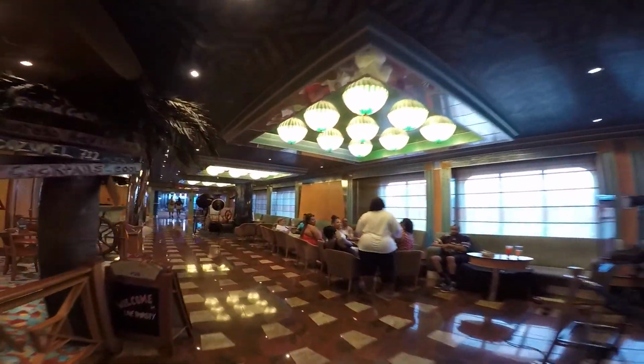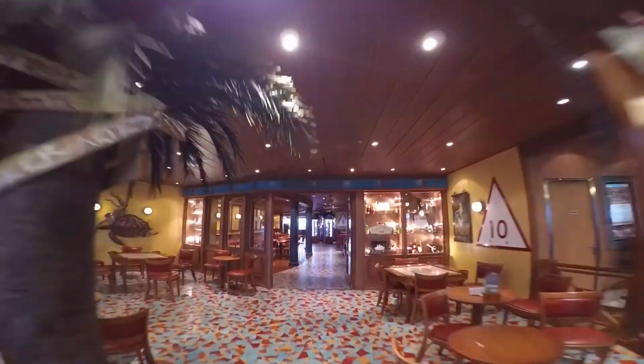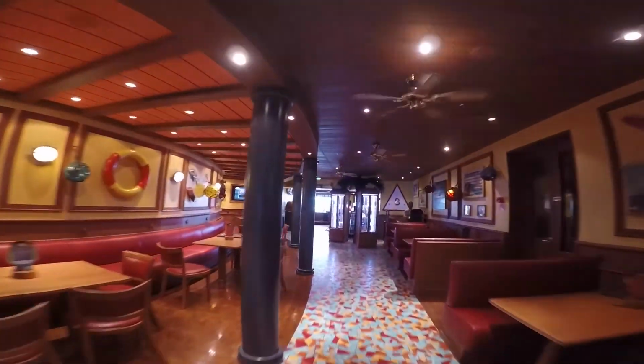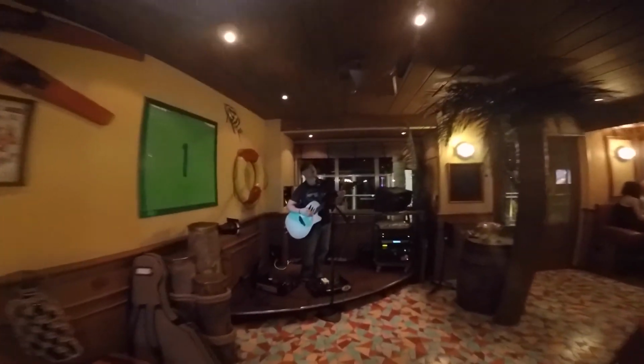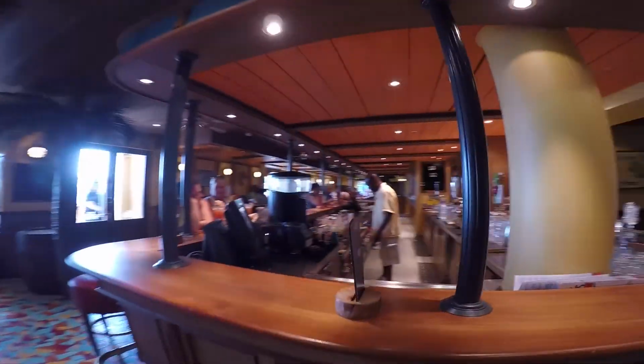Moving right along, we're gonna go over to the Red Frog Rum Pub. Great little pub. What I liked about this pub was that they had a singer come in every night that was really good. And it just makes the atmosphere so much better when you can just kind of relax and listen to those good tunes.